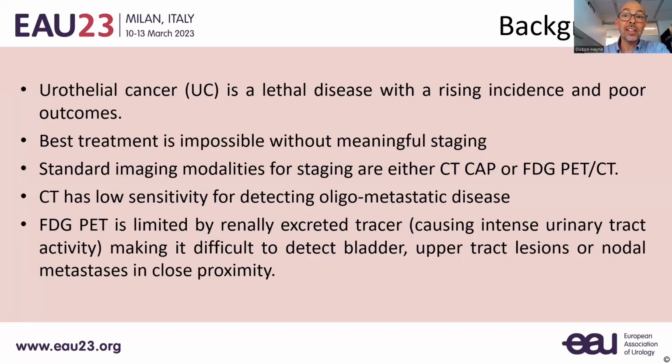So urothelial cancer is a lethal disease with a rising incidence and poor outcomes. Of course, best treatment is impossible without meaningful staging. And staging modalities at the moment are basically contrasted CT, chest, abdo-pelvis, or in some centers, an FDG PET-CT. CT has a low sensitivity for detecting oligometastatic disease, and FDG PET is somewhat limited by the fact that it's a renally excreted tracer. This causes intense urinary tract activity, and it's hard to look at the bladder, look for upper tract lesions, or even nodal metastases that are in close proximity to the urinary tract.